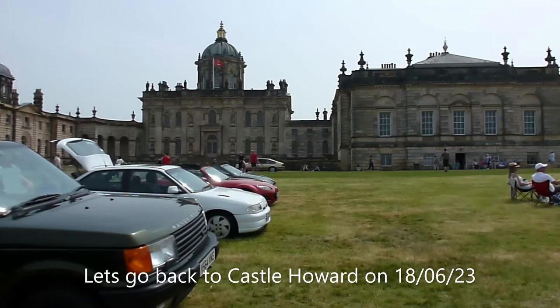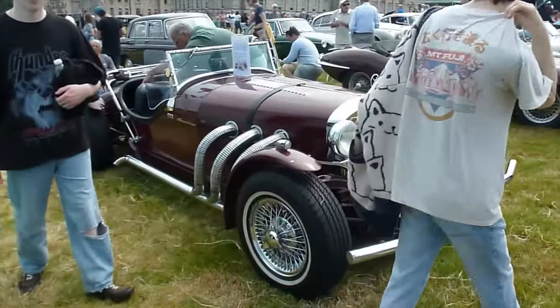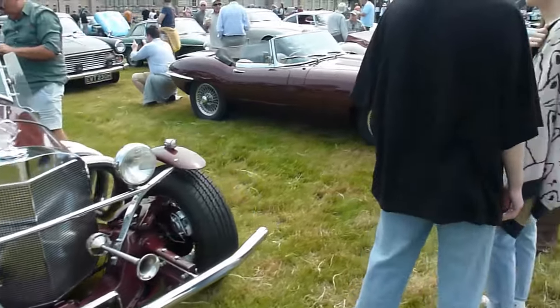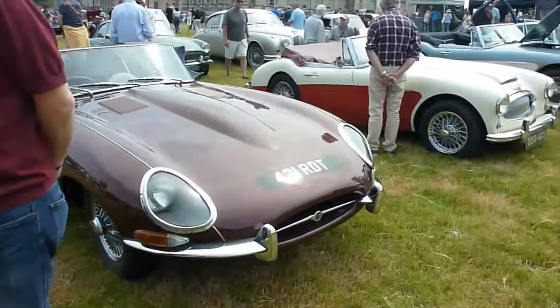And to do that, we need to go back to a visit that we made to Castle Howard back in June this year. So just to recap, you'll see me making my way along a line of cars, passing an Excalibur, which was first owned by Tony Curtis, and then I have to negotiate a group of people who stop close to an E-Type Jaguar. And so consequently, I continue walking. So what's important about that?